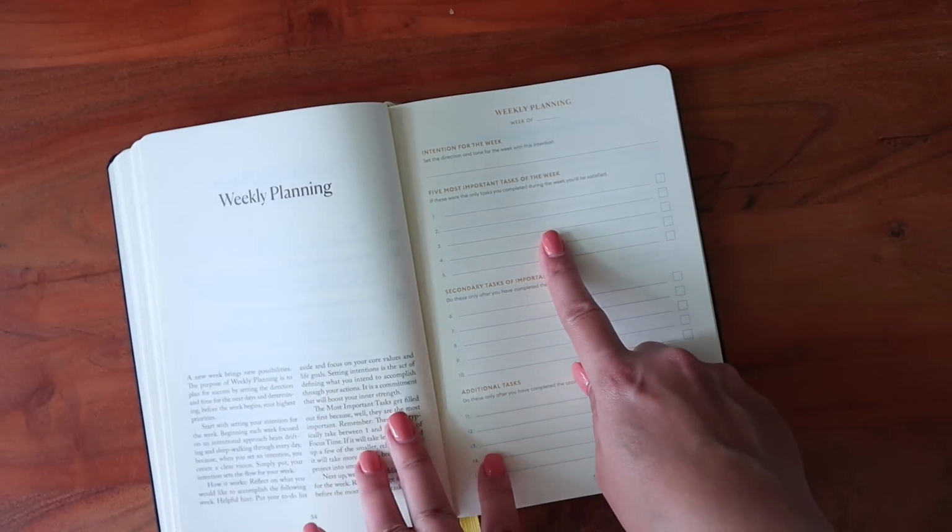So for the weekly planning page, you get the week of blank, your intention for the week, set the direction and tone for the week with this intention, 5 most important tasks of the week. If these are the only things you completed during the week, you'd be satisfied. 5 lines, 5 check boxes.